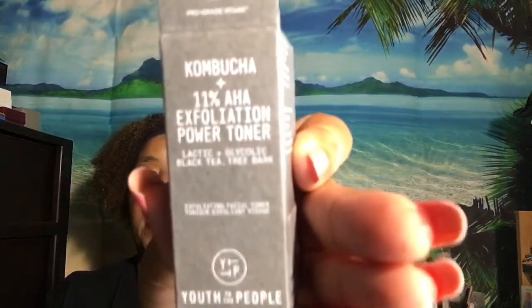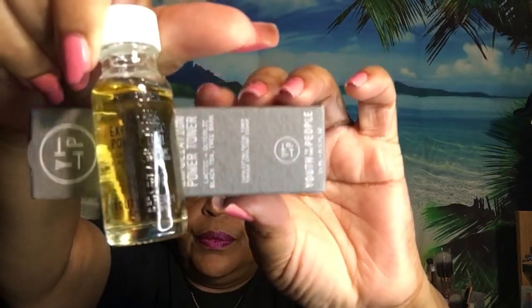All right. Then we have something from Youth to the People. This here is a Kombucha 100% AHA exfoliating power toner. Okay, so that's the packaging. And this is the toner. All right. I hear a lot of good things about... Nope. That's not good. It wouldn't be a video if I didn't start knocking stuff down.